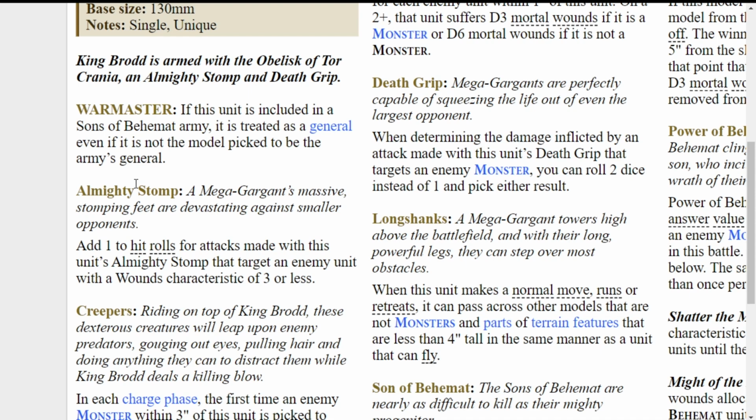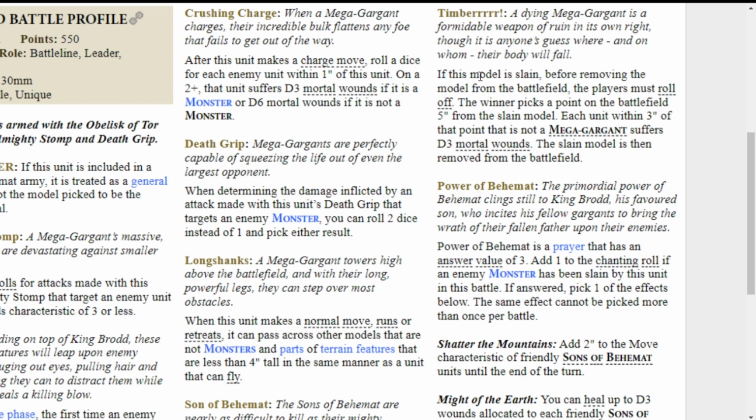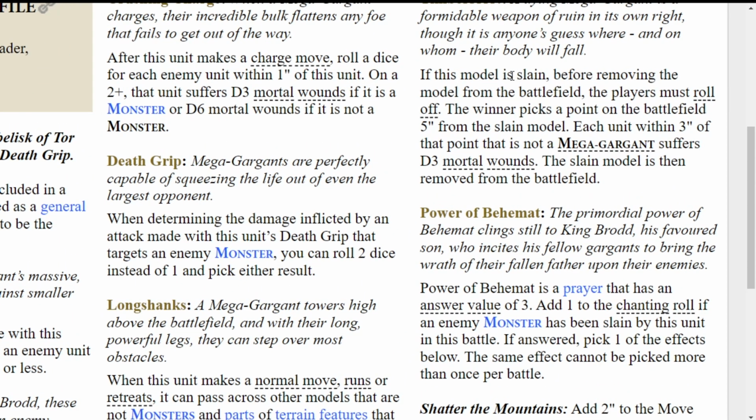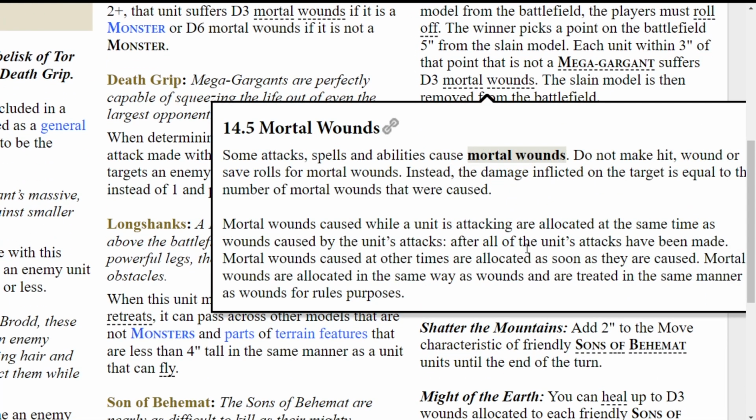If this model is included in a Sons of Behemat army, it is treated as a general, even if it is not the model picked to be the army's general. Very nice. Timber! If this model is slain, before removing the model from the battlefield, the players must roll off. The winner picks a point on the battlefield 5 inches from the slain model. Each unit within 3 inches of that point that is not a Mega Gargant suffers D3 mortal wounds. The slain model is then removed from the battlefield. So it blows up, or it just falls. Yeah, it just falls on people. It doesn't blow up.